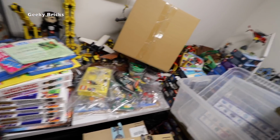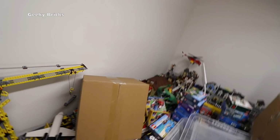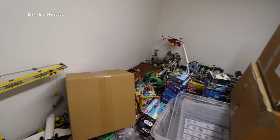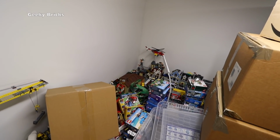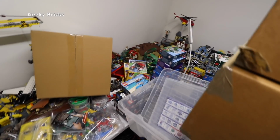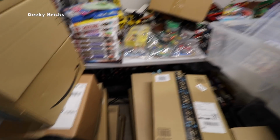I can see a box has even fallen onto it. I'm going to lift that up and go around there. Hopefully you can see that. Can't even get round there. Hopefully you can see the cafe corner in the corner. But yeah, hopefully this kind of explains, you know, the madness.